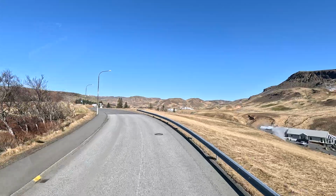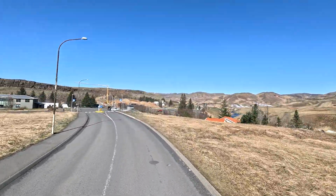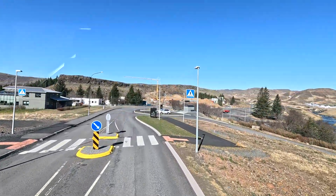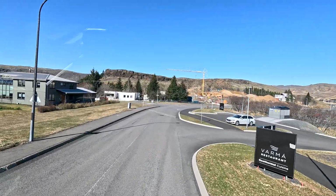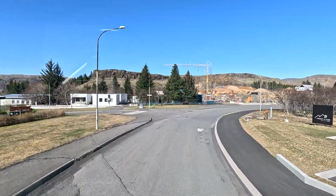You mean living here? Yeah. I didn't count them. You haven't counted them. You've been here 11 years. You haven't counted the people in Hveragerði. This would have been first on my list. This would be my priority.